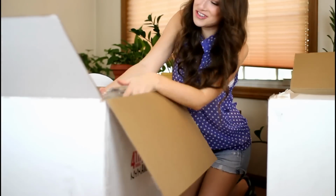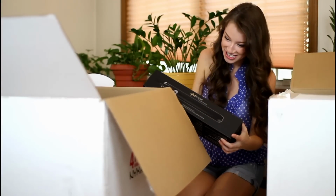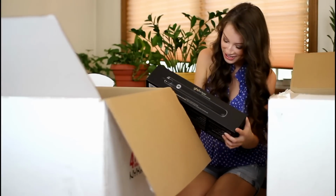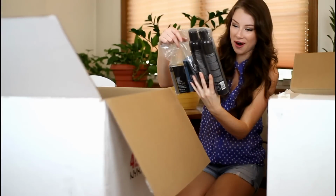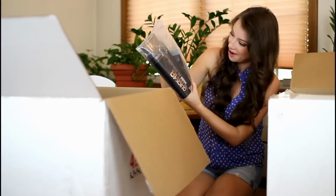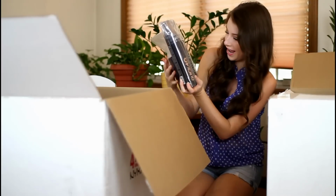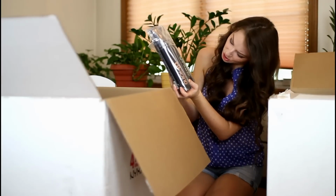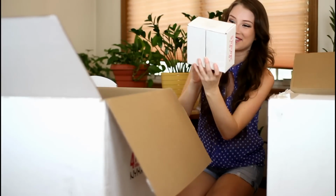Oh my gosh, shut up. There is a GHD Eclipse Tri-Zone Technology Professional Styler in here. Oh, some more Redken stuff. And we have some quick dry hairspray, some volumizing spray, some sculpting texturizing gel. And we also have a little box from Lulu's.